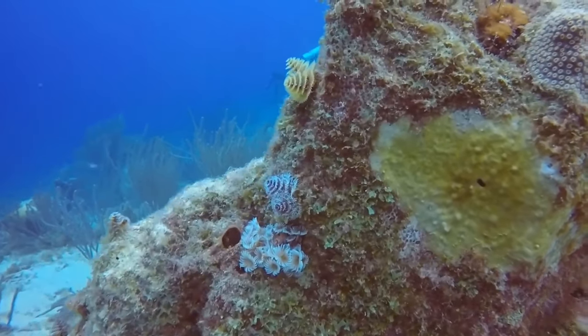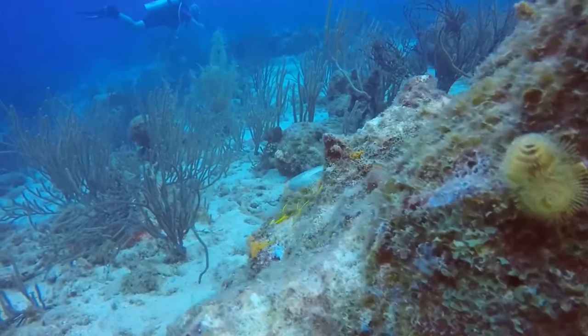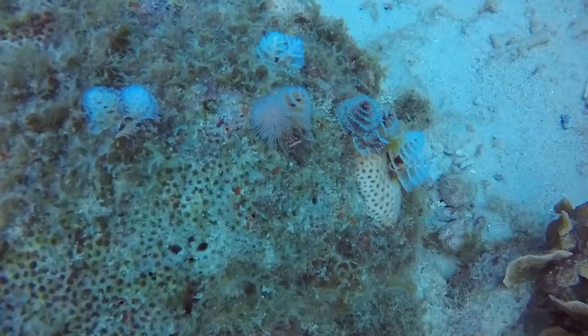Do fish sleep in the coral? Yes, they do sleep in the coral. Wonderful imagery of parrotfish making their own sleeping bags, as it were, out of mucus. And they use that to hide their smell from potential predators like reef sharks that might be hunting at night.